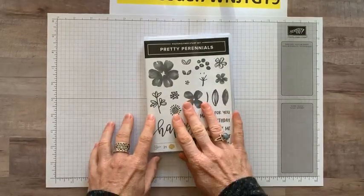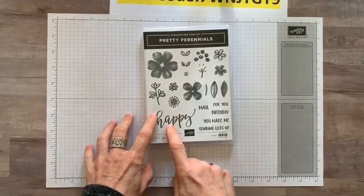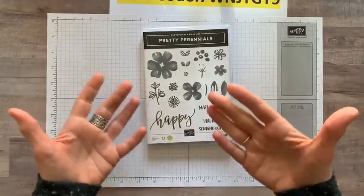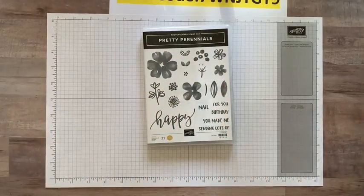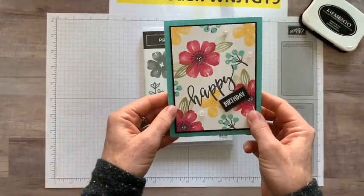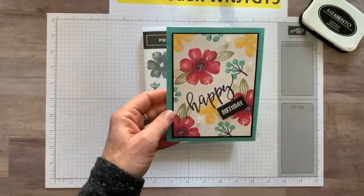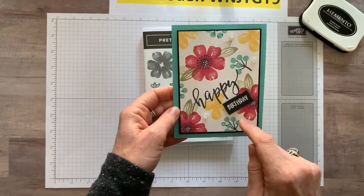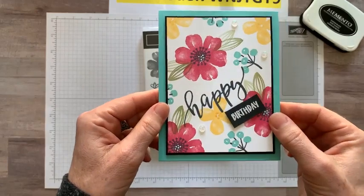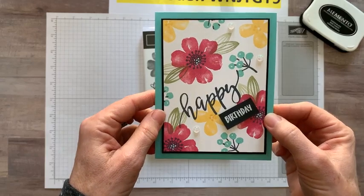Okay, so Pretty Perennials Stamp Set. Love, love, love the stamp set. I think it's happy, right? The flowers are happy. There's happy in it. You can use the happy sentiment so many different ways in this stamp set. So we are basically going to make our own designer series paper. Like I said, this is kind of a version of the card that's in the catalog. And so I got online and looked up all of the colors that Stampin' Up! used. And I'm like, okay, we are making this because I think it does a really good job of showing you all of the fun, and this isn't even all of the stamps in the stamp set, right?